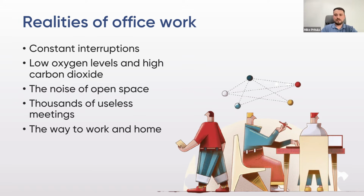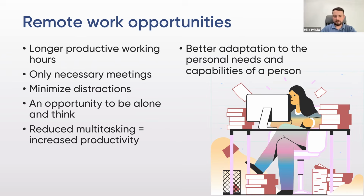Remote work, on the other hand, has certain advantages, things it can offer. First, longer, more productive workdays. Second, meetings are usually shortened, with only the necessary minimum of interruption. You can be alone and think, there's less multitasking, which increases productivity and allows for better adaptation. You can build your own schedule around daycares, schools, children, pets, gym visits, doctor appointments. In general, many things can be effectively combined with remote work.